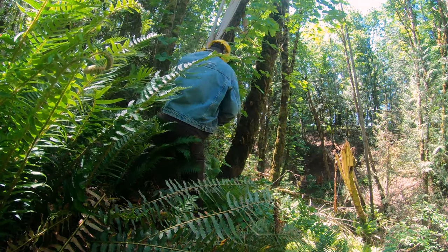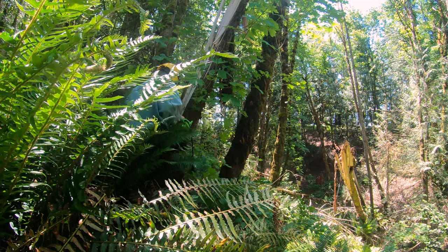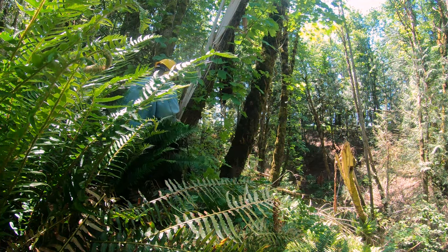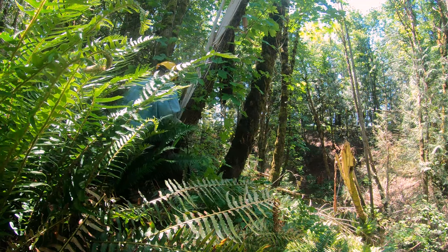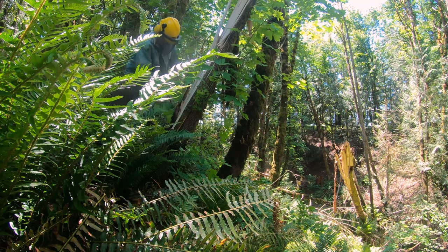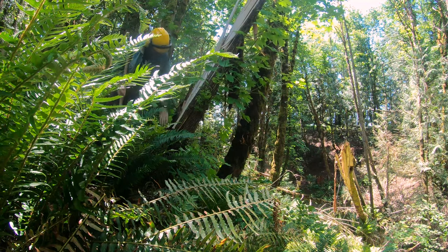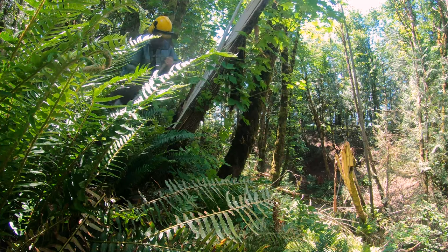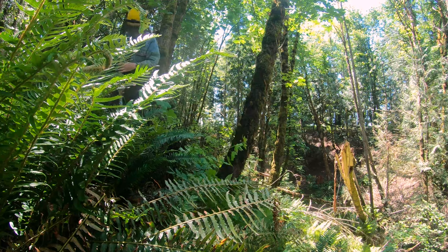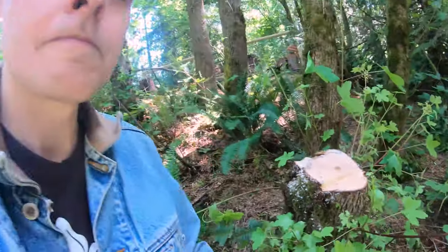Sorry about the angle of my camera. I was a little too conservative when it came to placing my camera in harm's way. You'll see a little bit better what I'm doing on the next tree. I don't know if that was a perfect cut for felling a tree, but it did fall right where I wanted it to, so I'm happy with it.